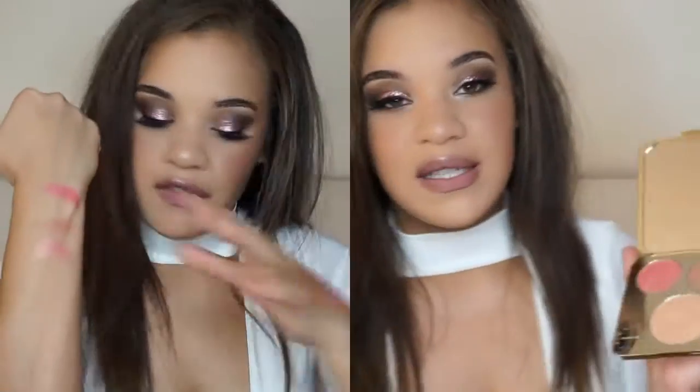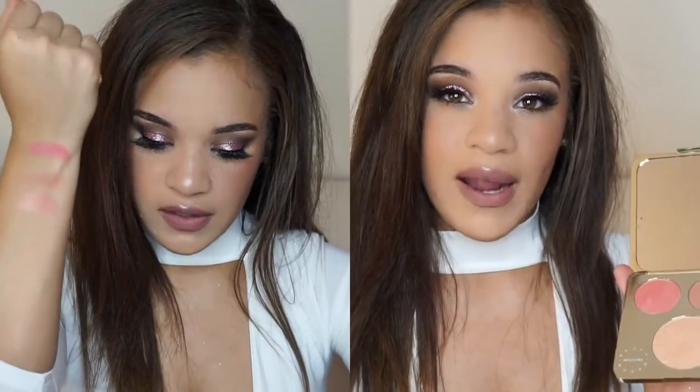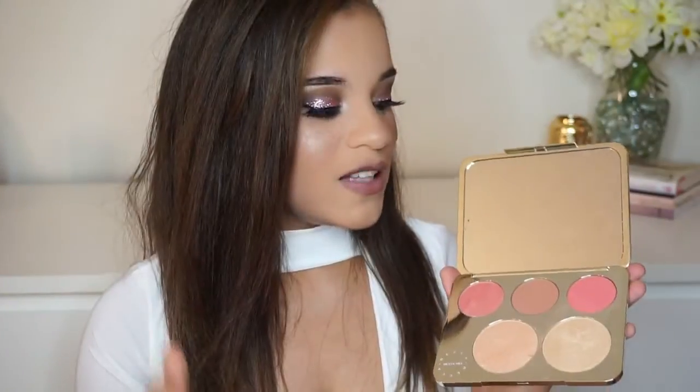And the one that I get the least use out of is definitely this one. I typically stray away from blushes that are very bright just because I don't like them, especially if they're pink. If they're pink, they're not my favorite. I'm definitely more of a peachy toned blush girl. Like, these two are my babies. This one, it's very pink for me. I like to stray away from it. However, it is still very pigmented and it is still very beautiful.